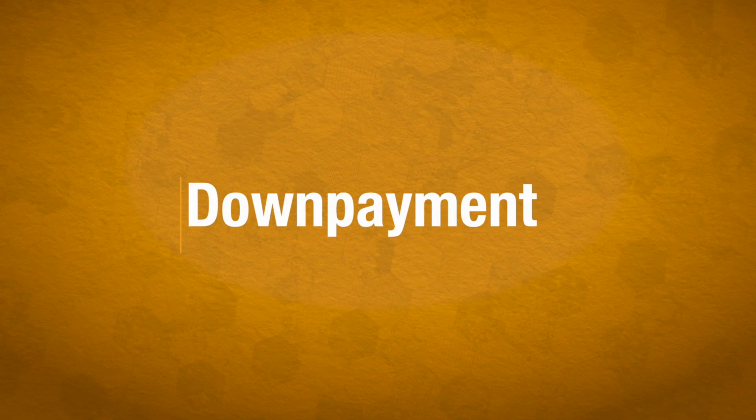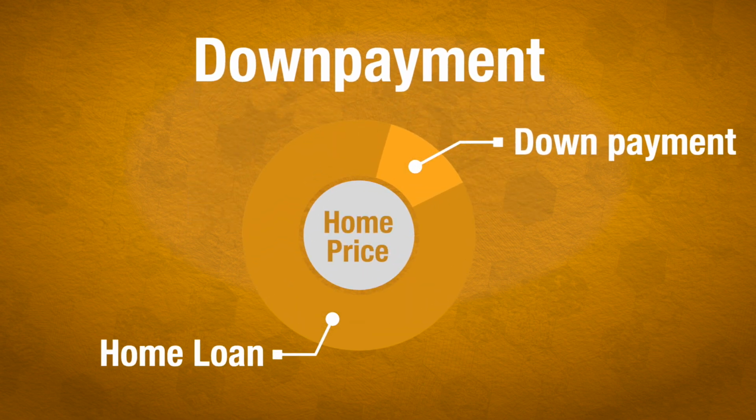Let's talk for a second about down payments. A down payment is a portion of the purchase price that you pay for the home. The rest of the payment will come from your loan. In general, the more money you can put down, the less you will need to borrow from a lender and the less your loan is likely to cost over time.